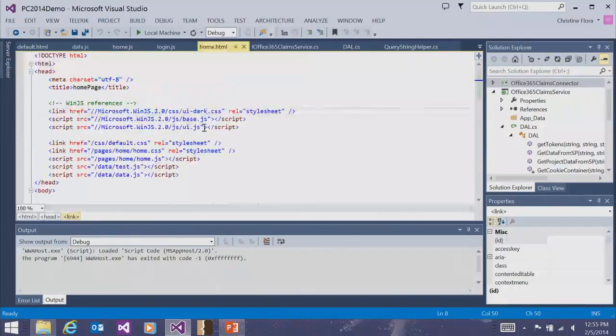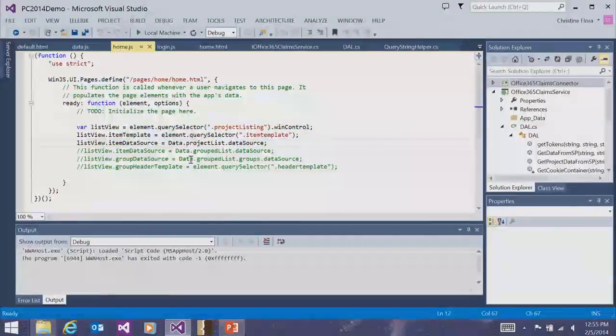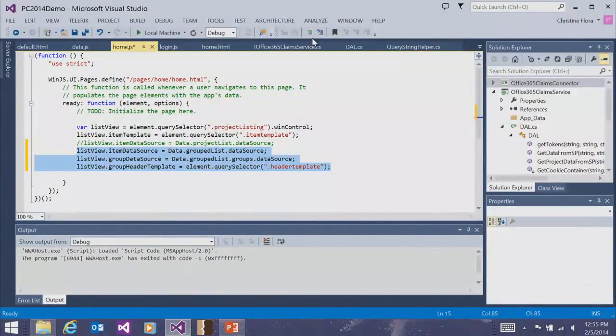Now I have to do some different things in my HTML. Nope, in my Home.js. So literally I'm saying in the list view, this is my data source. It's just a straight feed for the project data. All I'm going to do now, watch this. I'm going to comment that out, and I'm going to uncomment these 3 lines. Basically, I'm saying go out and use this new group data source. Here is the header information in the group list.groups data source. And by the way, here's how I want you to show the data in the header, because I didn't have that before, right? So that's all I did.